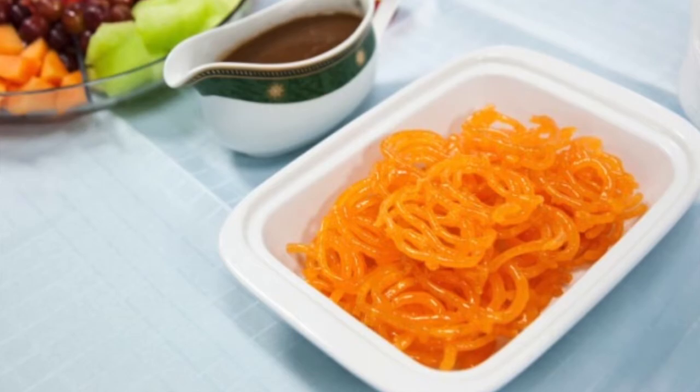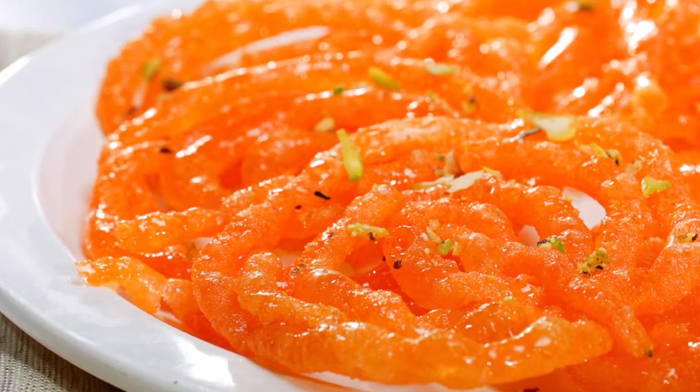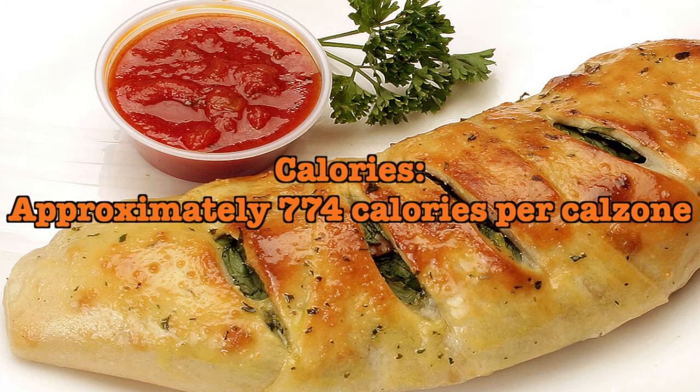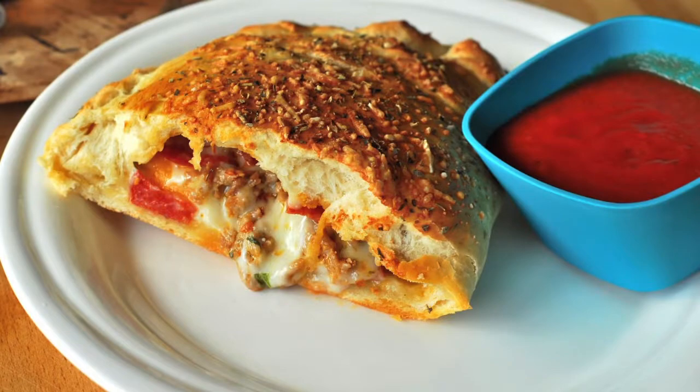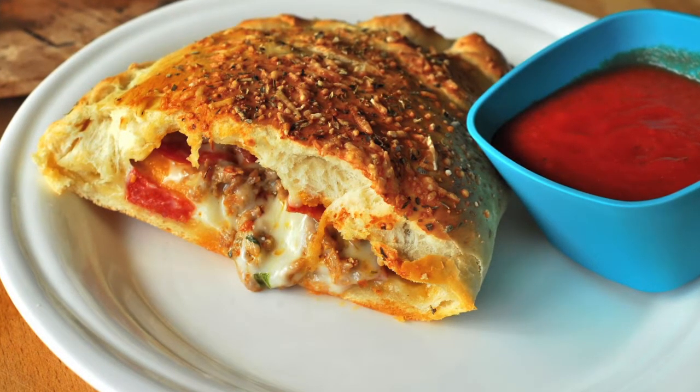Jalebi is an Indian sweet made with wheat flour batter that is deep fried and soaked in a saffron flavored sugar syrup. Sweet and crisp, this can be a lethal combination of frying oil and sugar.